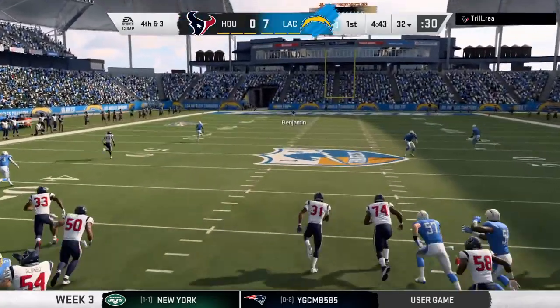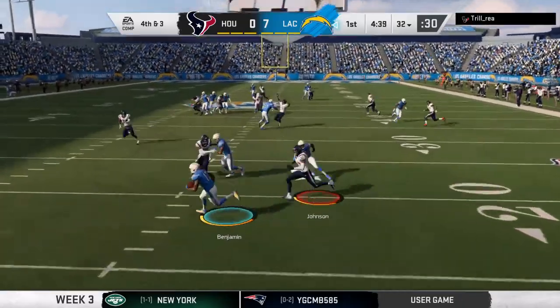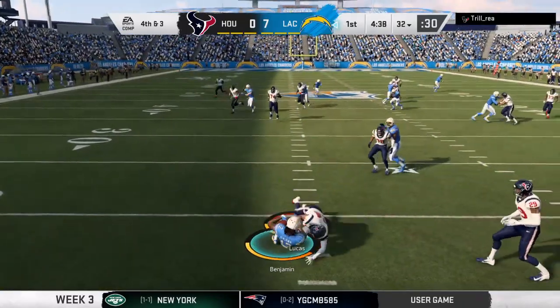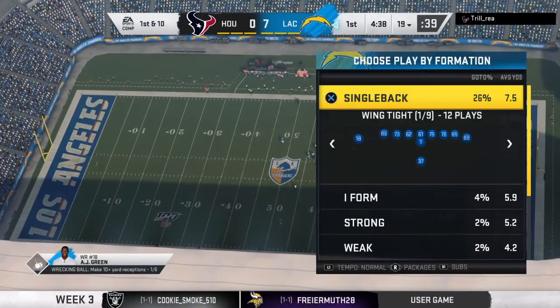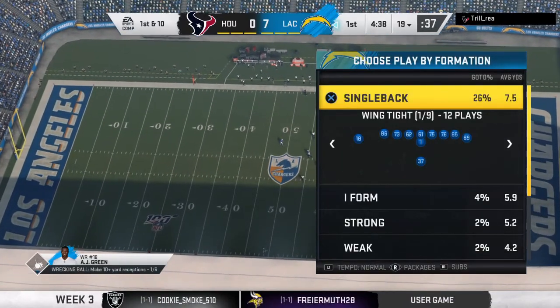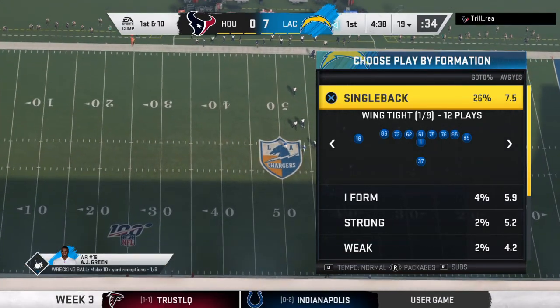Only 2 punts for him last week in the loss as he gets this one away. Returning, it's Benjamin. 51 yards on the punt there. And it'll be Charger football here as they take over at their own 19-yard line.